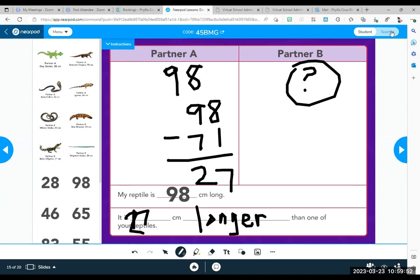Okay, so I'm going to pull up my screen in 5, 4, 3, 2, 1. Can't believe I messed that up. It's supposed to be a 2. There it is. Okay.